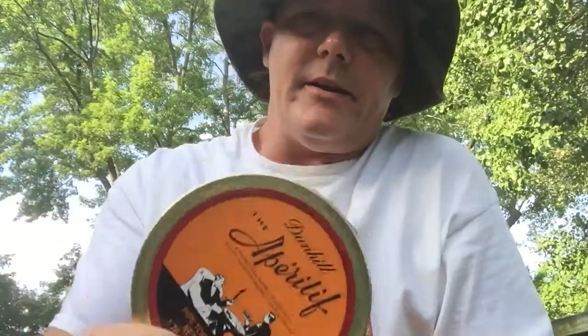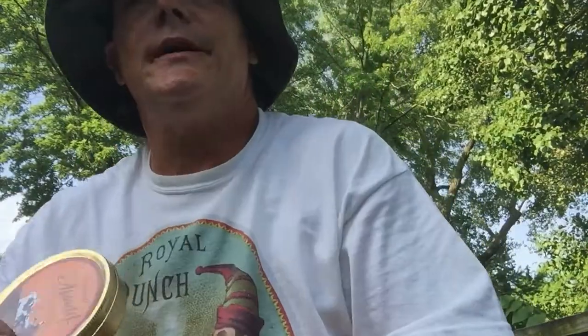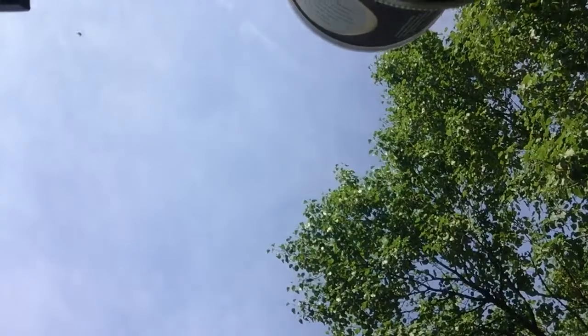Some Dunhill. Everyone loves Dunhill. Like I said, probably the best across the board. And their tobacco comes pretty well smokable out of the tin. Sometimes slightly moist, but I usually let it maybe dry out a little bit when I first open it. But then before it's done, it's usually perfect. And this is the opposite. You've got to do a little bit of work with it.